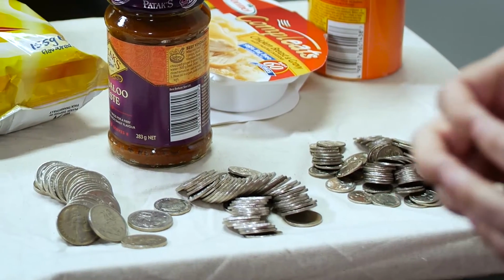Now, interestingly, you might have noticed that $5 worth of 5, 10 and 20-cent pieces all weighs exactly the same. I'm not sure whether that's a weird coincidence or indicative of a divine plan, but what I do know is that the 5 cents are definitely the most annoying.